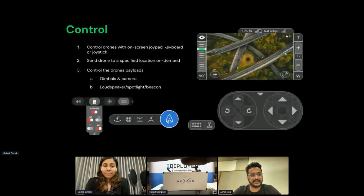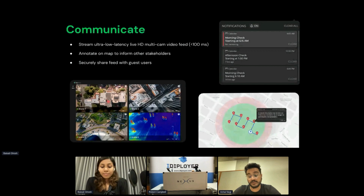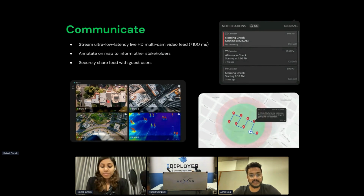Let's go to the next slide. So we looked at the command and control, which you can do remotely. What about the communication? FlytNow lets you manage the entire team as well as stream the ultra low latency live HD multicam video feed. So you can actually look at each and every drone, the video feeds that are coming in.